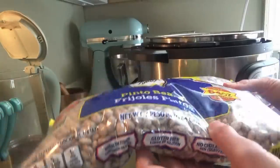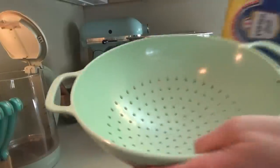This is a 4-pound bag, so we're just going to be using half of this today. I'm going to put them in here so I can rinse them.